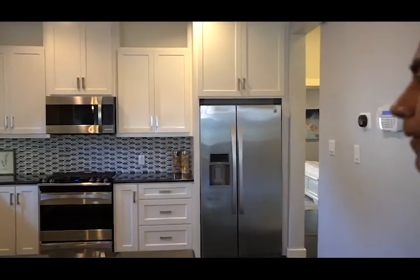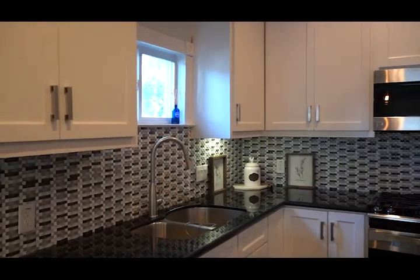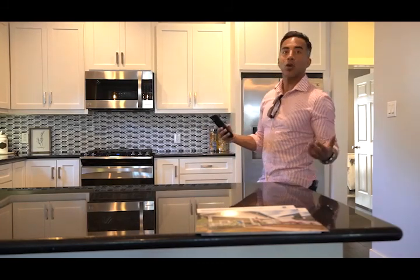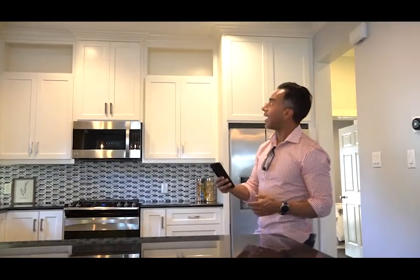Okay, so now let's take a look at this beautiful kitchen. This kitchen is pretty nice. I'm really liking it. It's spacious. Let me see if I can put this down. So what I like about this kitchen, it's just huge. You have enough space in here. It's so large, it echoes. Just an open field. Look at that, and the high ceilings.